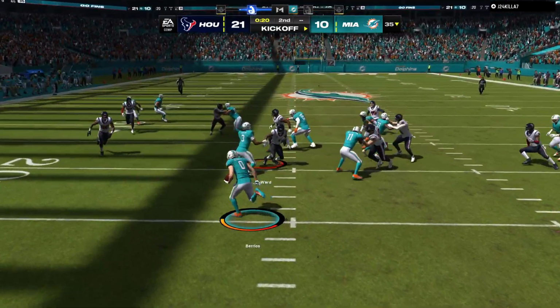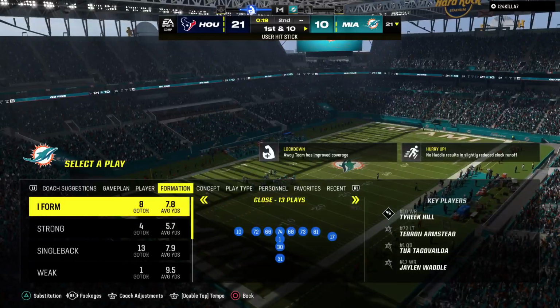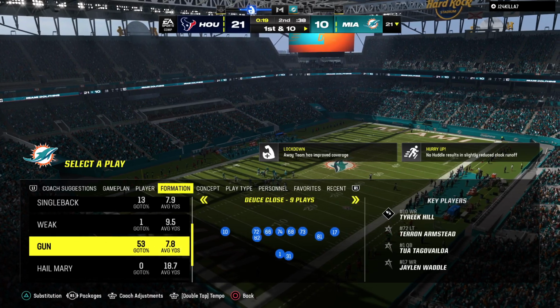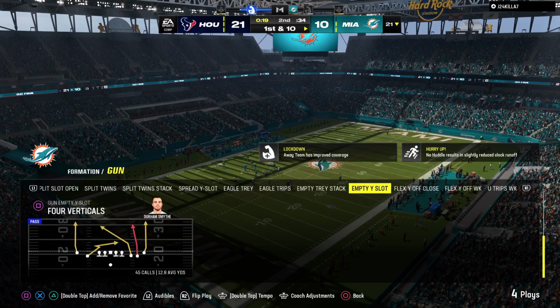Berrios going to bring this out of the end zone. And he's able to get this across the 20, but not by much, as he's marked down officially at the 21. At their own 21-yard line.